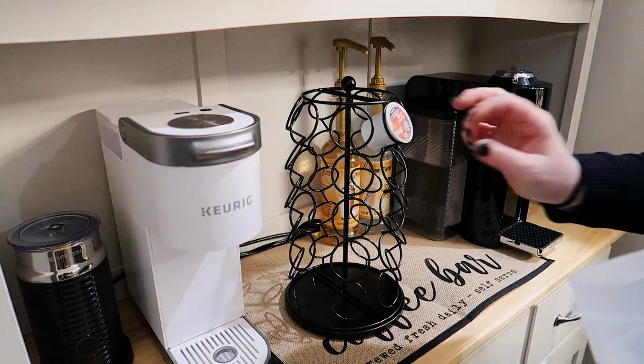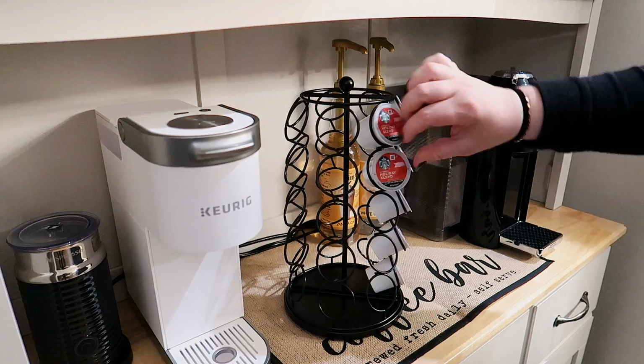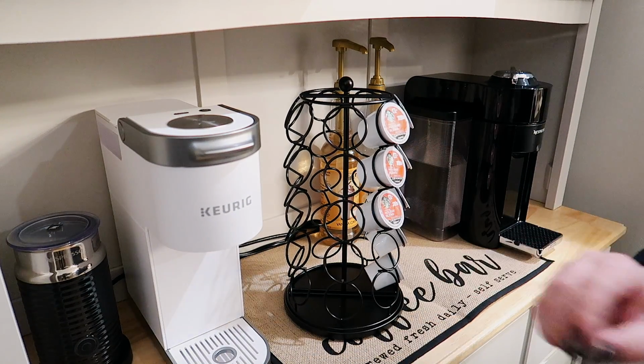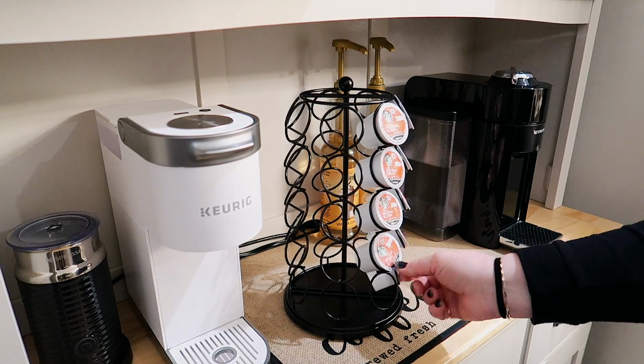Next, I'm going to go ahead and fill my K-cup rack. This I think looks really nice. It's obviously a functional piece that holds all of your K-cups, but it also helps to give some height and some decoration to the top of the coffee bar.